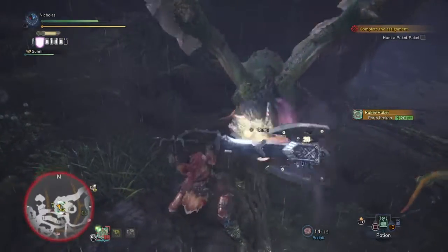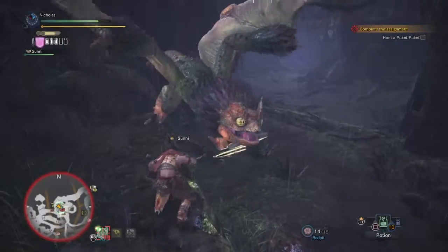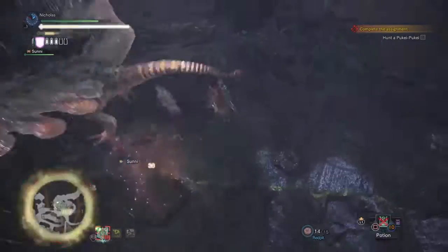The easiest way to tell when a Pukei-Pukei is enraged is when its face becomes a bright red. For most hunters this is common sense, but if you're a new hunter, you better watch out when it's enraged.